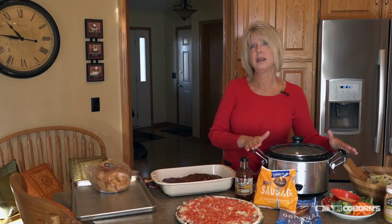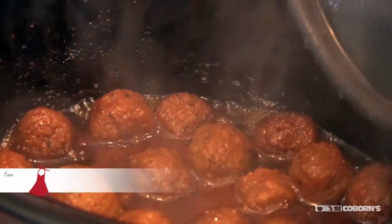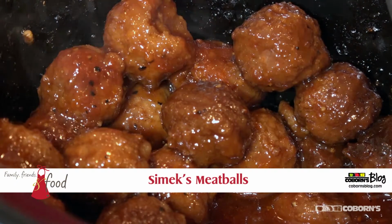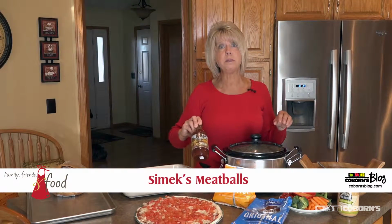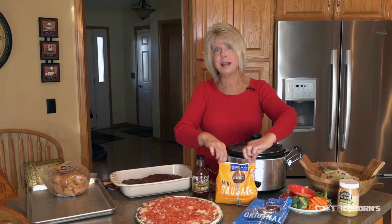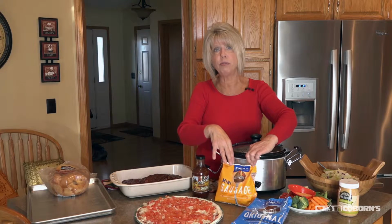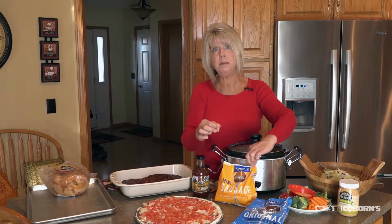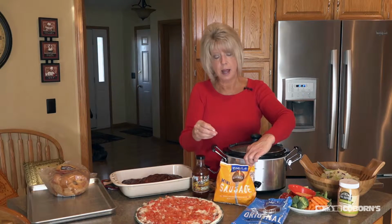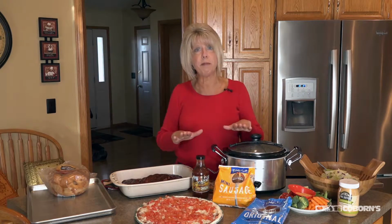The next item that I absolutely love is Simek's meatballs. Now the meatballs that I put in here are just the regular size meatballs. And again, I used the Old West barbecue sauce. The other item I just want to show you is they now have them in mini sizes, and these are awesome. Same great quality. You find this in the meat department in the frozen section. But what's nice about the mini meatballs is you can use them in sandwiches, you can use them in egg bakes, and they're really good on homemade pizza. So those are some of my items.